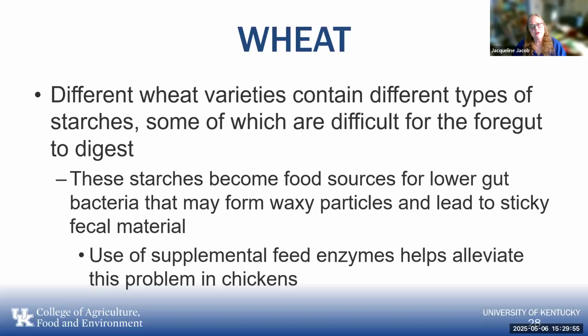Different varieties of wheat contain different types of starches with different levels of amylose and amylopectin. Some of them are harder to digest than corn. And again, if it goes all the way through to the hindgut where the ceca are, these starches become food sources for the bacteria that live down there and may form waxy particles and lead to sticky fecal material. So the digestives become more viscous, and so it doesn't flow as nicely.